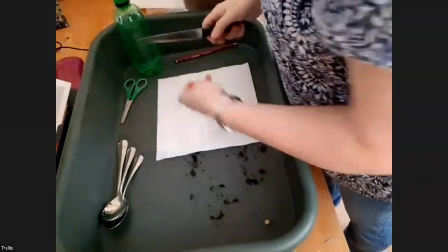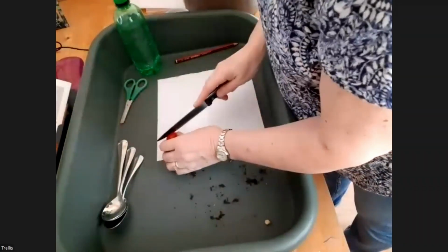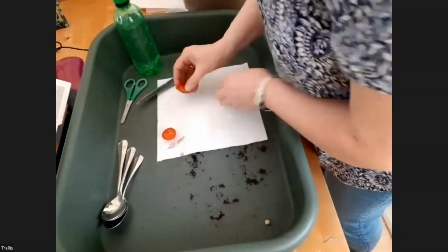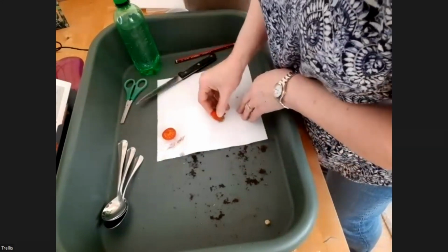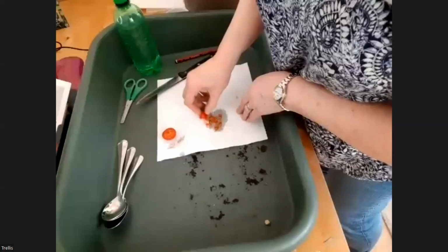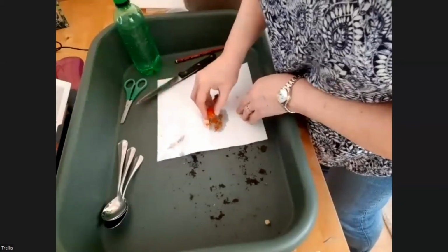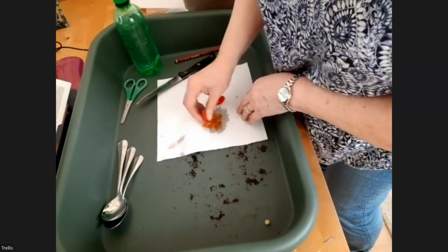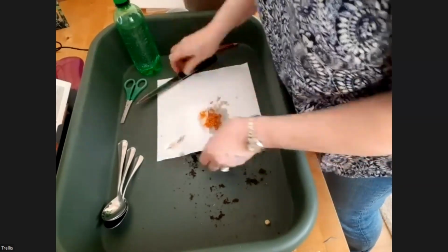Just get a bit of kitchen paper. So you want to slice up your tomato, squeeze out the seeds onto your kitchen paper. You can see there's lots of them in this one, loads in there. That's it. So each of these little seeds will grow you a little plant.